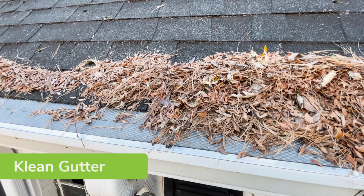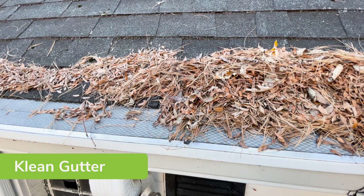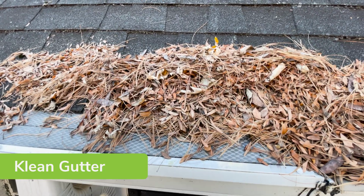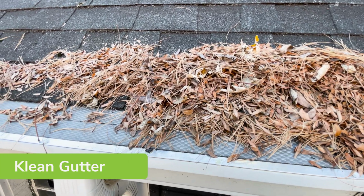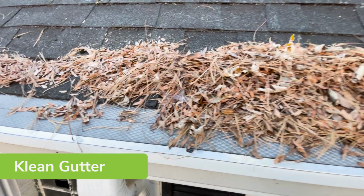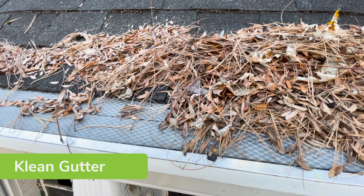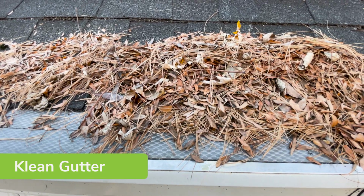This is Klean Gutter on the north side of the garage. This was our 2022 winter. It was located on the south side of the garage. Now it's on the north side of the garage. And you can see there's definitely some stuff still sitting up here on the roof and on the gutter guard itself. Like any of the systems that have a really fine screen like this one does, it's not that stuff is actually stuck into the screen or that it's sticking to the screen in some way. It's more or less just loosely sitting on top of it.